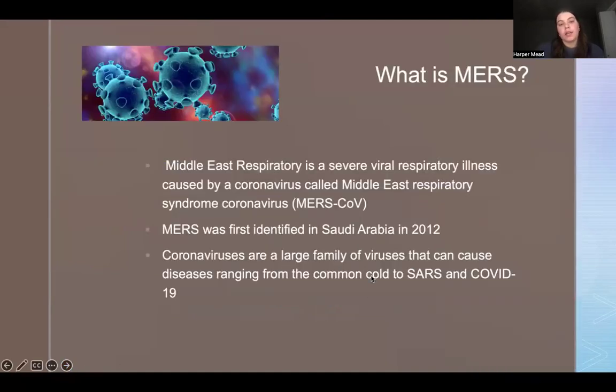So what is MERS? Middle East Respiratory Syndrome is a severe viral respiratory illness caused by a coronavirus called Middle East Respiratory Syndrome coronavirus. I'm sure we're all pretty familiar with coronavirus, but I'll still give an overview of everything. MERS was first identified in Saudi Arabia in 2012, so it is fairly new. Coronaviruses are a large family of viruses that can cause diseases ranging from the common cold to SARS and COVID-19.